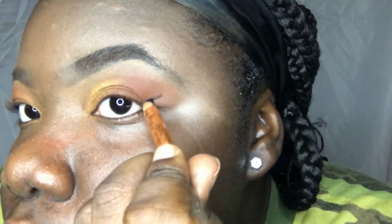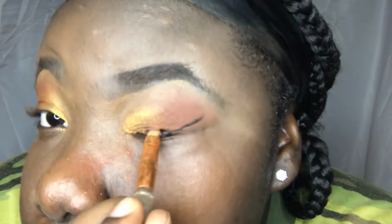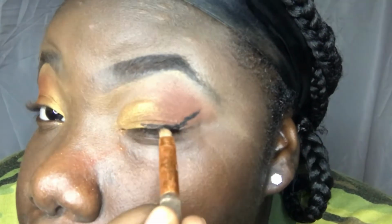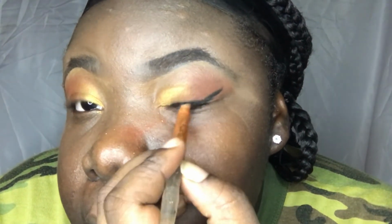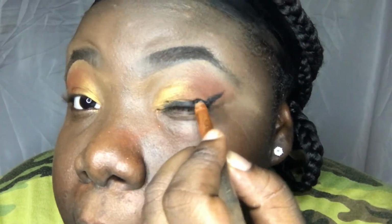Now I'm gonna go with this LA Girl eyeliner. I'm just going to use a brush to outline where I want the line to be. This isn't the brush that it comes with, but this is what I found at the moment, so I was just like, let me just use it. And it didn't come out half bad. So yeah.